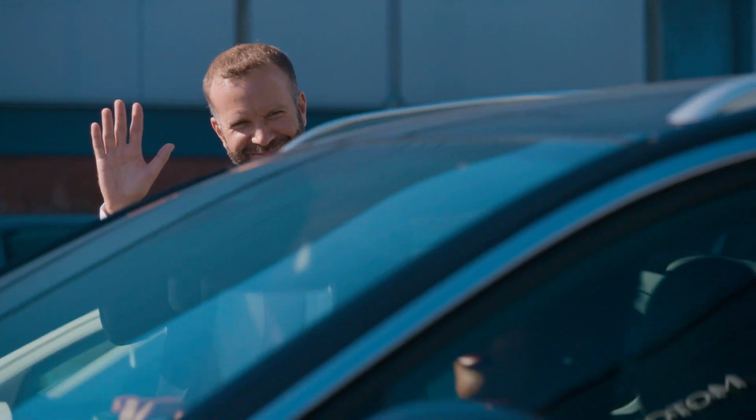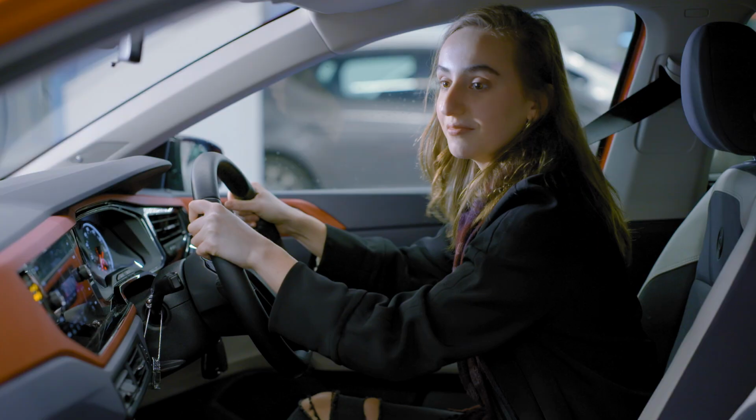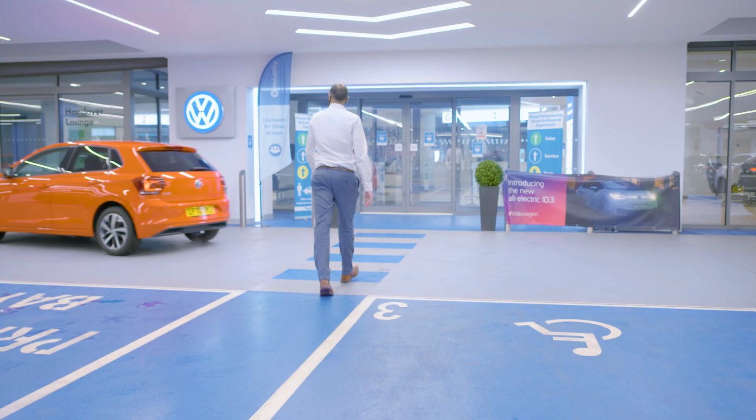It's quick and easy to sign up, so why not create your online account today and enjoy greater freedom to manage your lease?